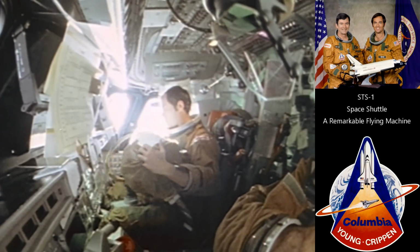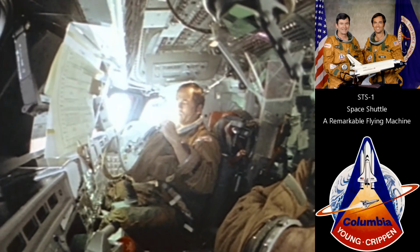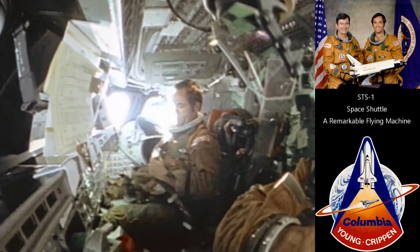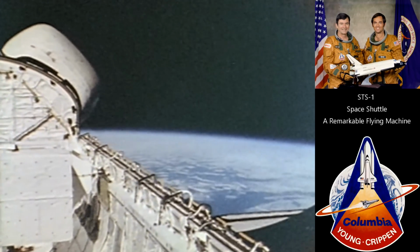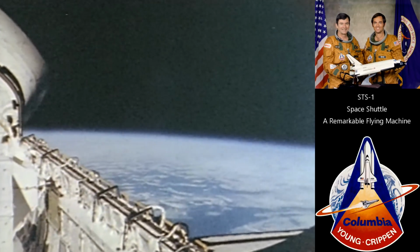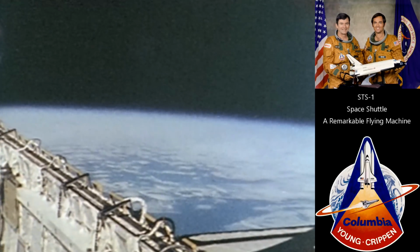The crew also don and check out the ejection suits they will wear during entry. Young, Crippen, and Columbia pass every test. They are ready for the final phase of the mission, entry and landing.